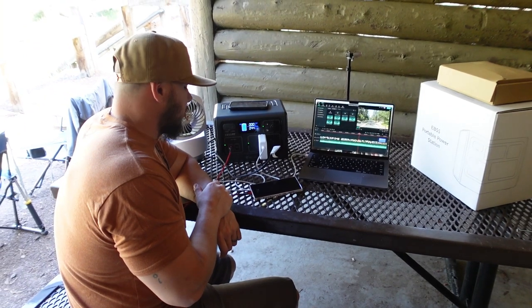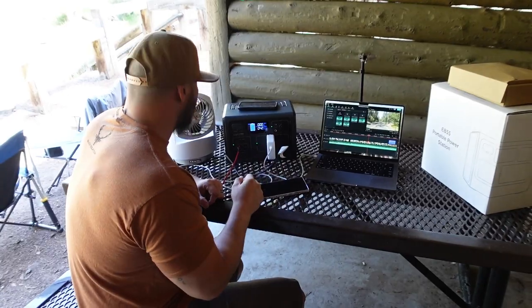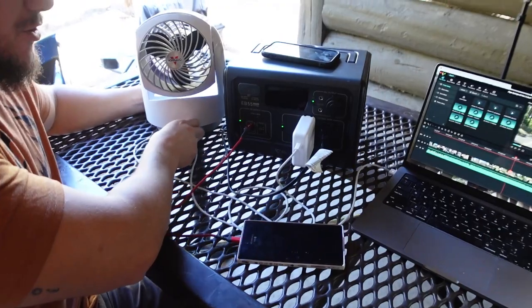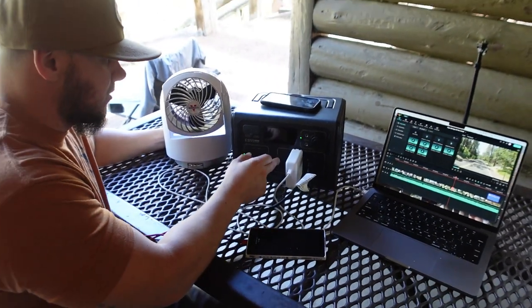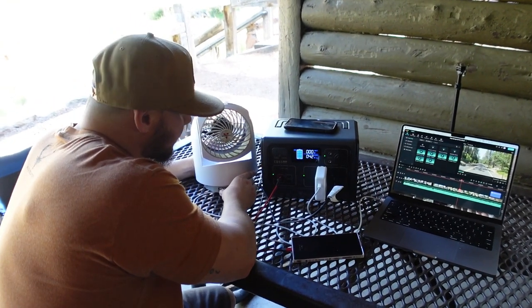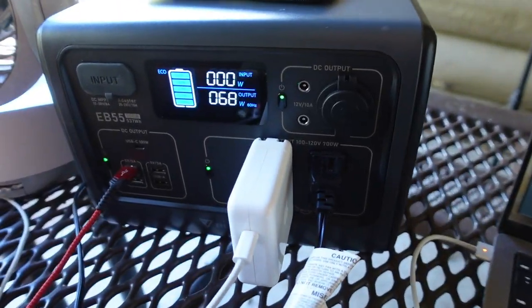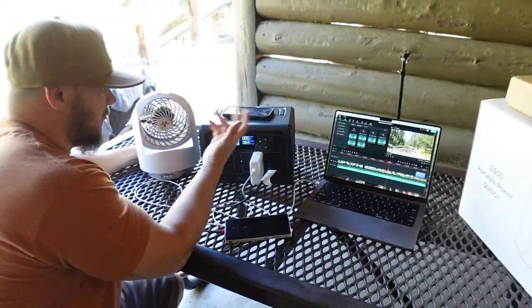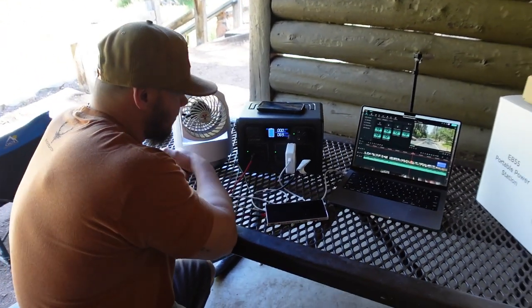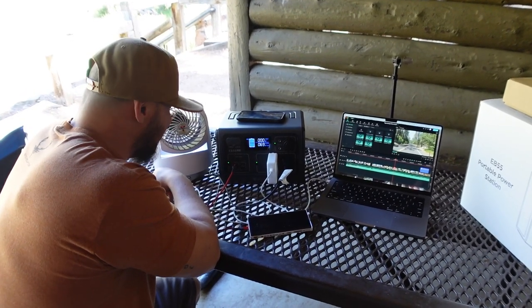So we're doing a little real world testing. We have both our phones charging, laptop and MacBook charging. And now we're going to get this Vornado little awesome fan going. Let's get the screen back up here. We've got a lot more power to go. So that is 4 devices hooked up, including a fan on high setting, still pulling 69 watts, so we have a lot more open wattage.